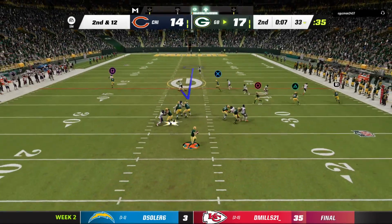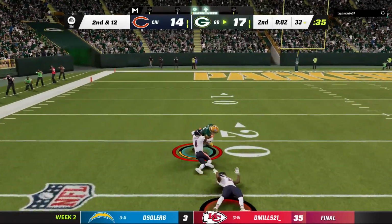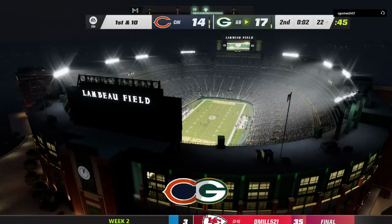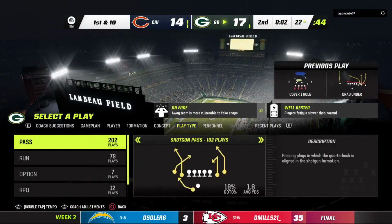Throwing again on second down. Rodgers, he's going to launch this deep for Watson. Well, this is taken in. It's complete. And we're going to get a timeout with 2 seconds remaining in the second quarter.